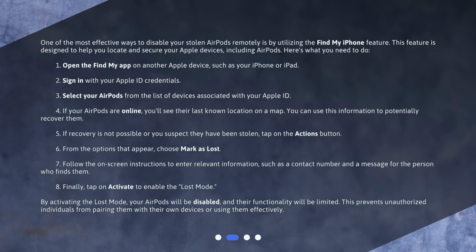By activating the Lost mode, your AirPods will be disabled, and their functionality will be limited. This prevents unauthorized individuals from pairing them with their own devices or using them effectively.